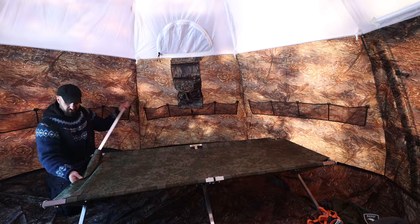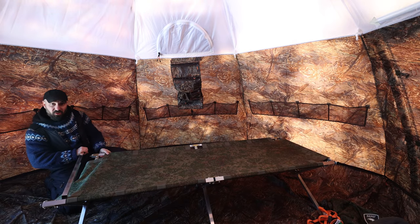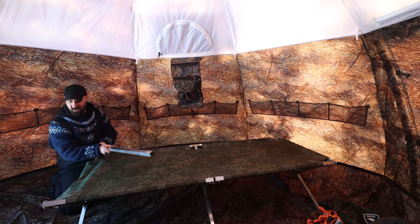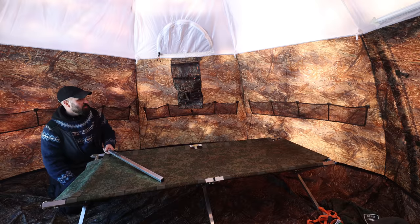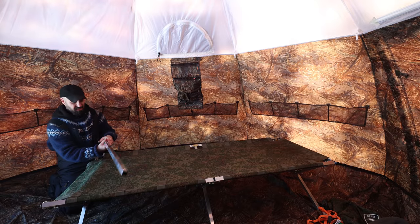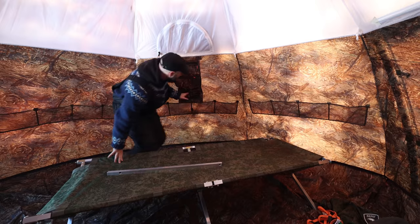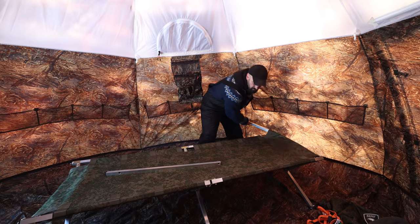They've got these little handles at the end that give you leverage when you pull off. So that's a really cool thing about these cots, because I've had cots before that were a real pain to take down, but these have a nice handle that allows me to do it easily. Simple.